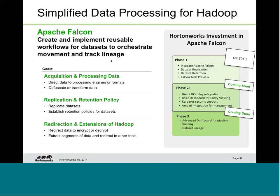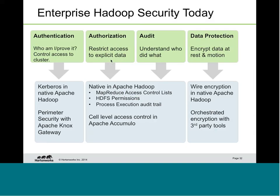One of the interesting use cases there is being able to redirect and encrypt and decrypt on demand in this notion of data lakes. And that transitions our conversation into the Enterprise Hadoop security realm, right? Security is clearly going to increase in importance in 2014, but it's important to level set. At Hortonworks we have 240 plus customers, and that is increasing at a very rapid pace. People are deploying Hadoop at scale in a secured fashion, right? So authentication, authorization, audit, and data protection vectors.